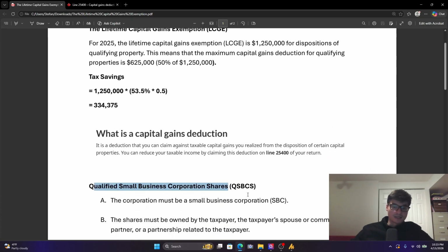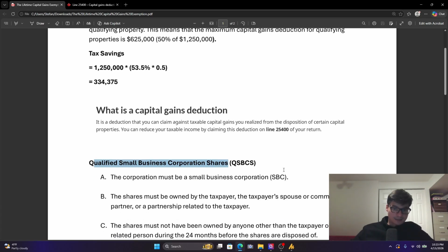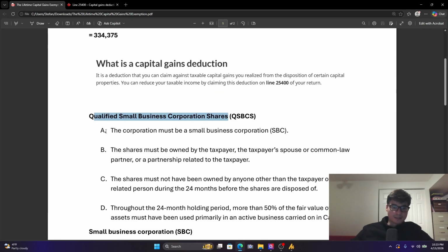Okay, now getting back into what it actually is, what is the qualifying property? That is the qualified small business corporation share, QSBCS. And this is what it needs to be. So it must be a small business corporation, or an SBC, for those of you that know about the small business deduction. This is for those small business corporations. The share must be owned by the taxpayer, the spouse, the common law partner, or a partnership related to the taxpayer. Okay, so let's say you're just the only person there. That would be shares that you own.